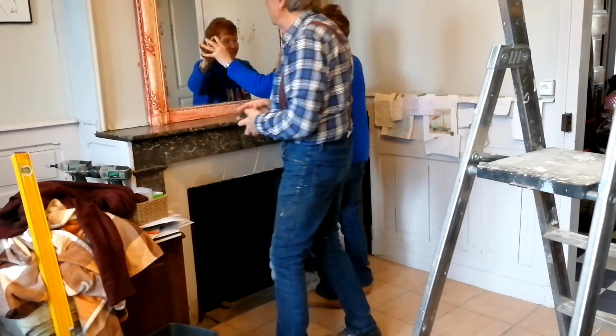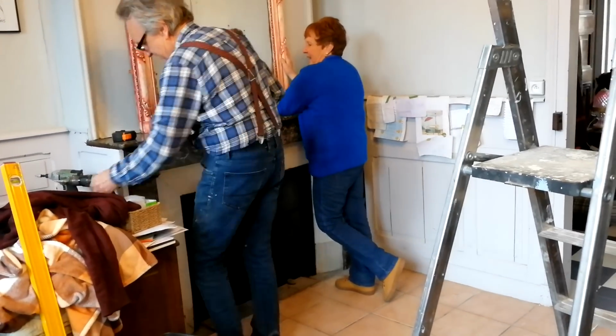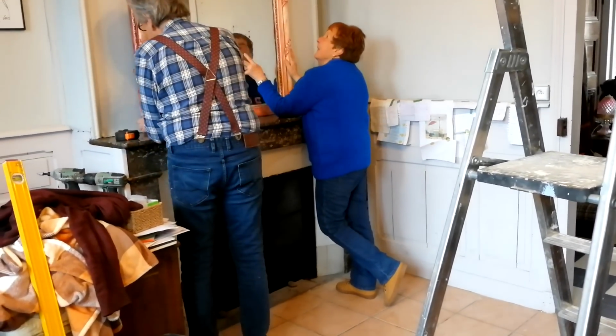You'll notice, well you might not notice, but that is where my desk was, where Tony and Jan are standing. That's a bit in front of the orange fireplace, isn't it? So my desk has been moved.